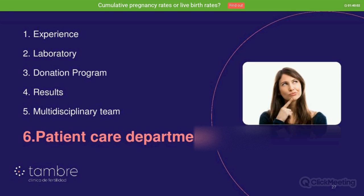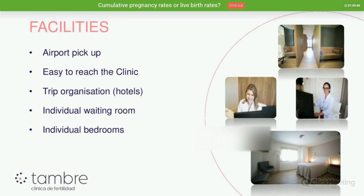To finish with this presentation, let's talk about the patient care department, which can help you to handle the non-medical aspects of this process. You should always choose a clinic with an airport pickup service, with a location easy to reach. Help with the trip organization, as for instance hotel booking, is desirable. And other facilities to take into account could be individual waiting rooms and individual bedrooms to stay comfortably after every procedure in the clinic.